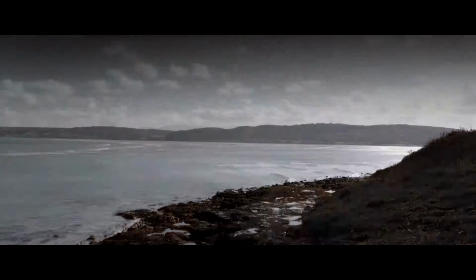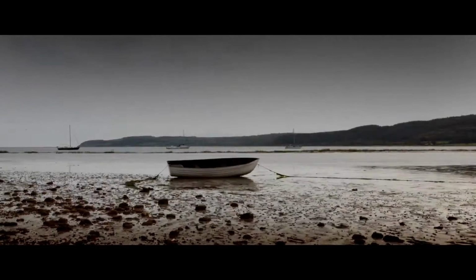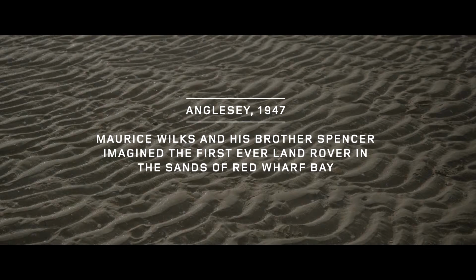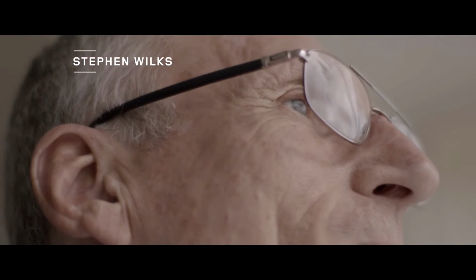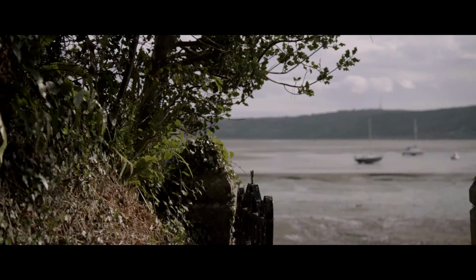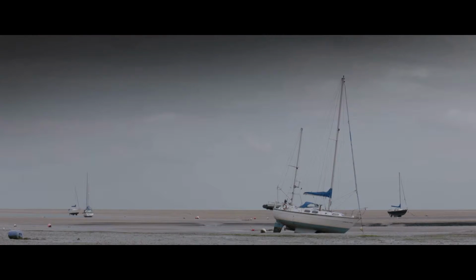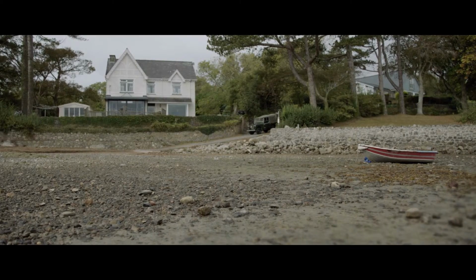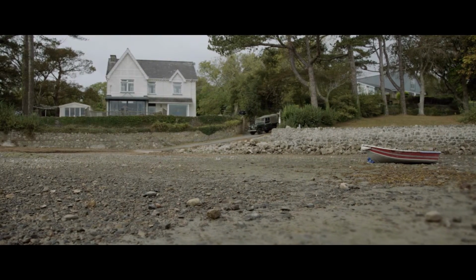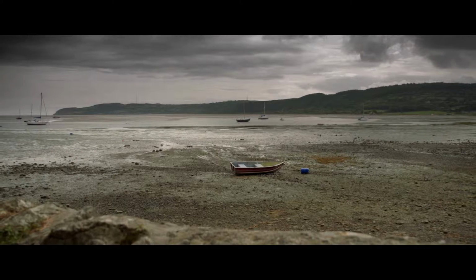Well, it all started in the bay here, Red Wharf Bay on Anglesey. We used to come here for our holiday periods. My father met his brother on the beach and was explaining a concept of a new idea for a go-anywhere-do-anything vehicle. And he made a drawing in the sand of an outline of how he thought the Land Rover could be made. That was the start of it all, the conception of Land Rover.